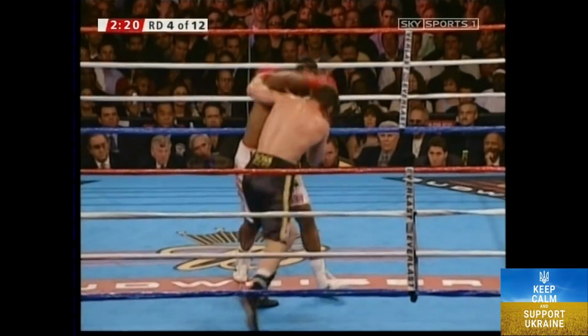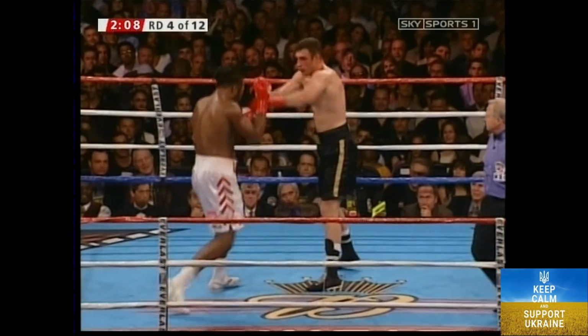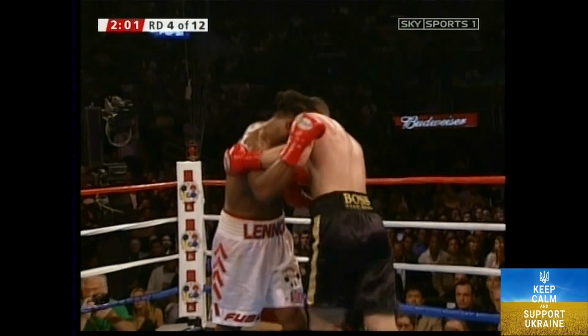Lewis just looking for the big right hand. At the moment, I must say the cut work in the corner didn't look the most sophisticated for Klitschko's team, did it? No, I don't think there's an awful lot you could do with a cut like that. It was a slap.